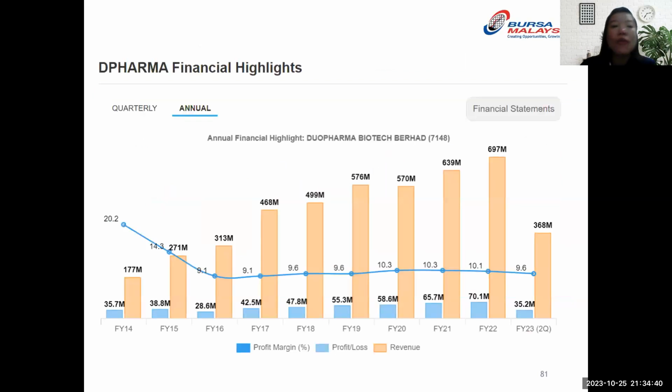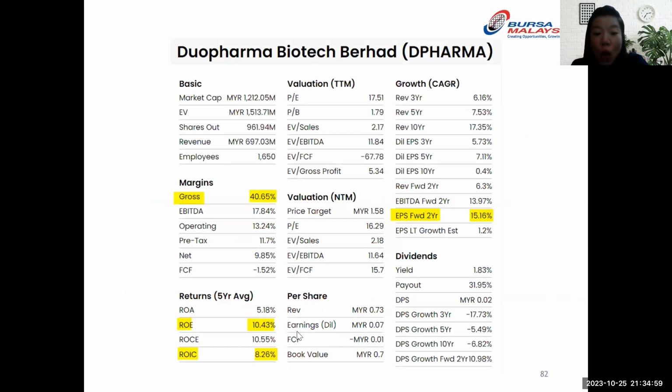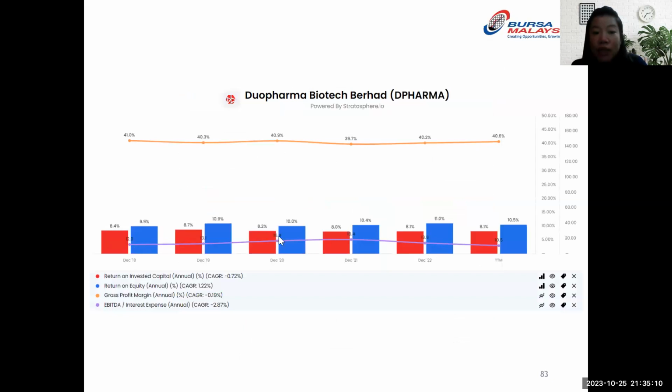And we will go to the pharmaceutical companies under healthcare. DPharma and Apex Healthcare, both these companies' revenue and earnings have been steadily growing over the years. You can see the orange color bar, and they are expected to continue growing. They also have decent return on capital, which is here 8%, return on equity 10%, margin around 40%, and a healthy balance sheet. They have a stable interest coverage ratio. Therefore, these pharmaceutical companies are included in our list.